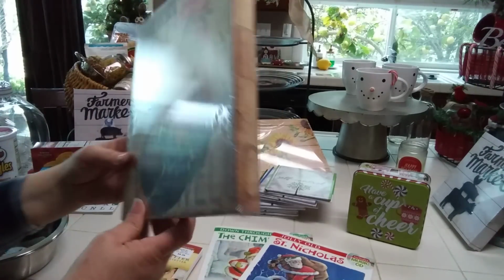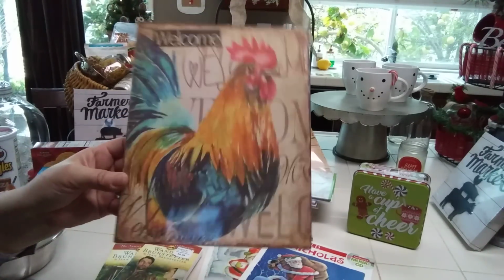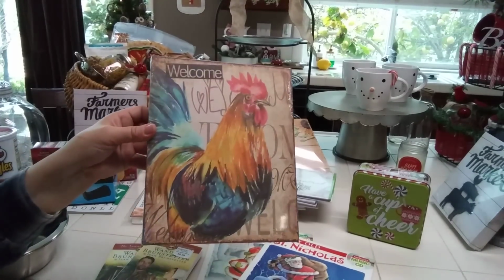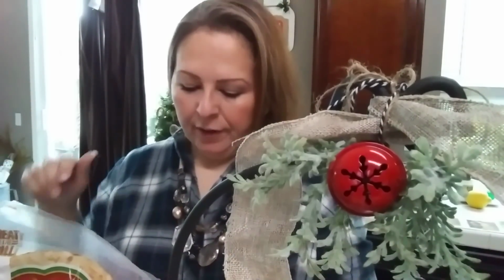It's wrapped around the sides, and it says welcome in different fonts, which I think is really cool. So that's the last one that I got. So cute.